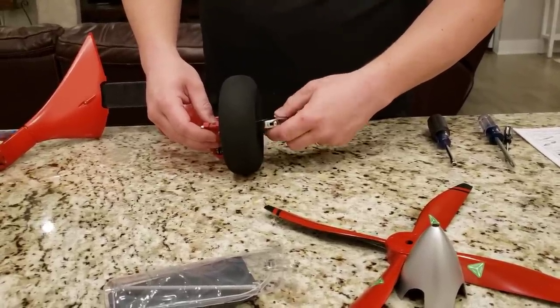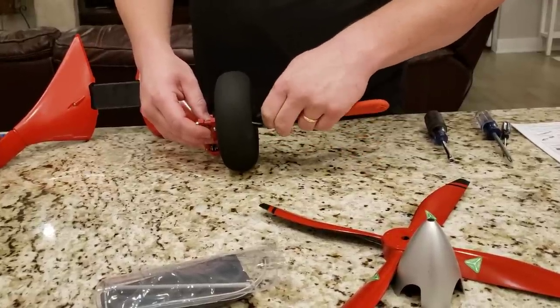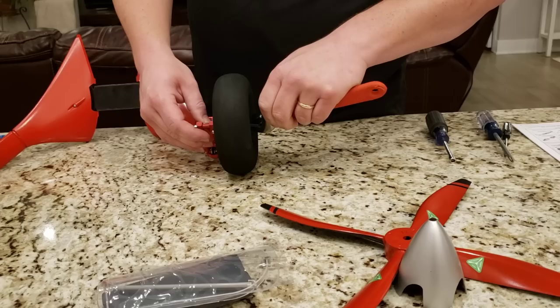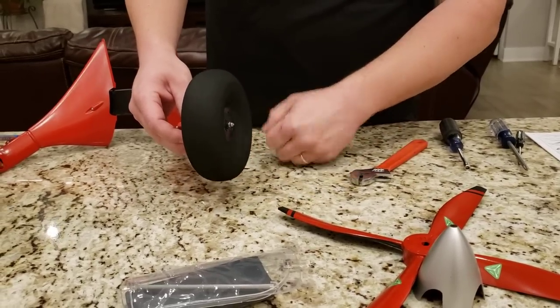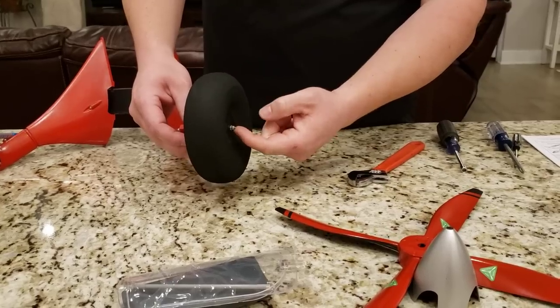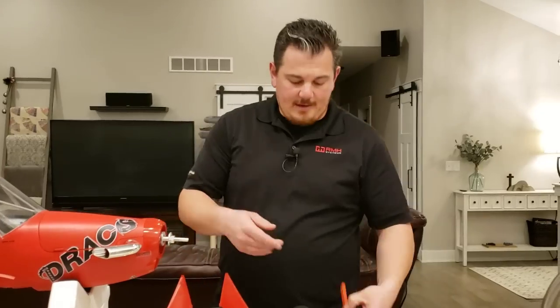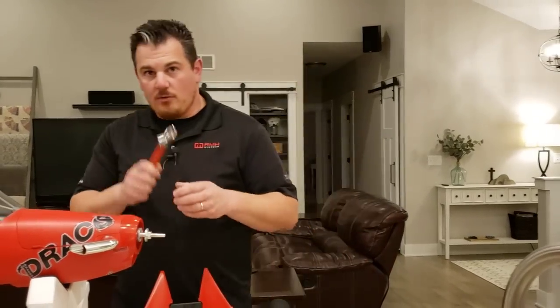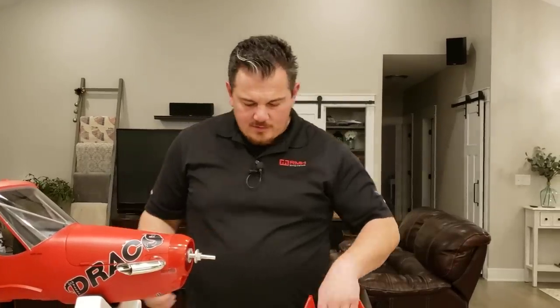Okay, so we're just going to tighten this. This is a nylock, so it's a lock nut, so you don't have anything else, really. There's no lock nut or anything. And see, even with that torque down pretty tight, I don't want to break the shaft off, so I'm being very gentle. I mean, I could break it in half easily, so be careful, especially with this much mechanical advantage.